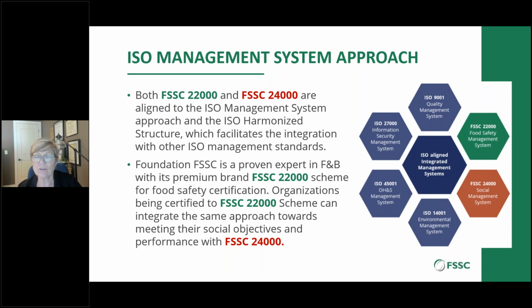I'd forgotten I had these two slides at the end. As I said, we talked about the management system approach of both FSSC 22000 and FSSC 24000, and they align. FSSC 24000 meets social objectives, FSSC 22000 meets food safety objectives, and these are all aligned with other ISO management systems such as ISO 9001 for quality management, ISO 27000 for information security management, and 45000, and so on. This is not the fully comprehensive list of the ISO management systems. There are many more. All management systems are now going to be written to the harmonized structure, so they all have the benefit of being on the same framework and are integratable within your operation.